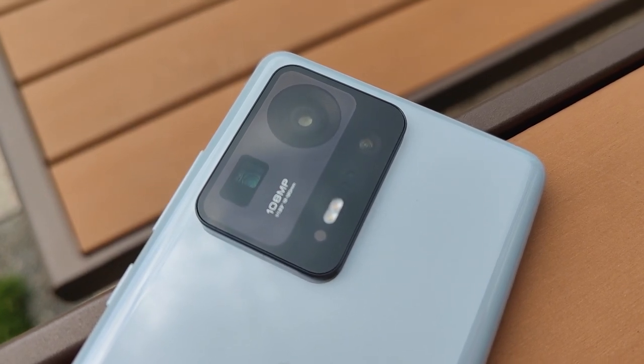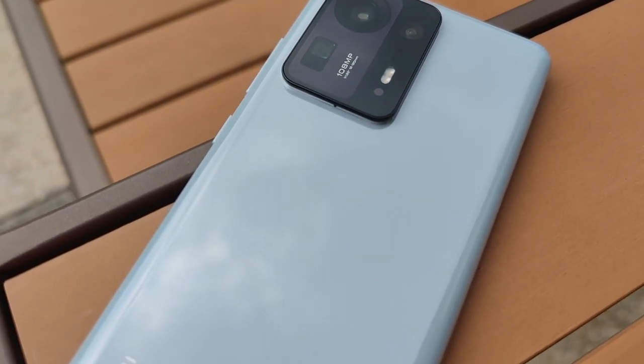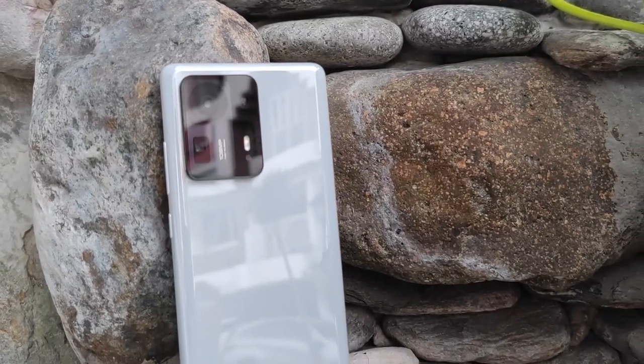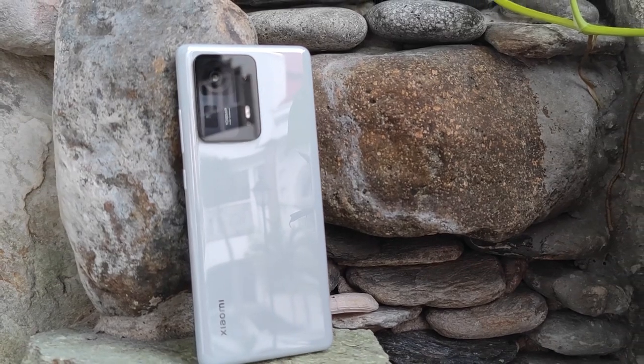It has the latest 108MP main sensor together with a 13MP ultra-wide lens. It also has the 8MP periscope telephoto lens, which can go as big as a 5x optical zoom.